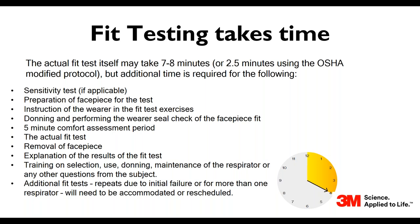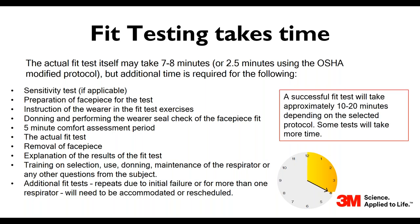Taking the face piece off, explanation of the results, maybe additional training information to make sure they've done it. That's all if you pass the test. If you don't pass, and there are going to be people who are not going to pass, well, then you've got to repeat some parts of this particular process as well. So it takes time. On average, 10 to 20 minutes, depending on the protocol. And obviously some tests will take more time as well.